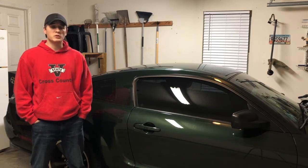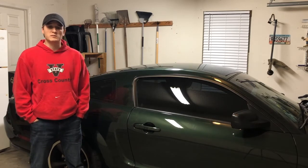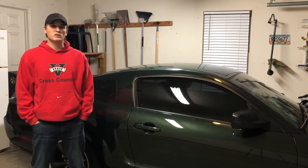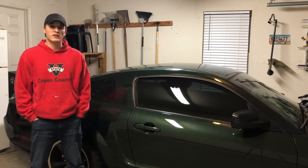With the Brenspeed tune, it probably drives better than it did before, which is pretty cool. So I was very pleased with that, because that was one of my biggest concerns putting this cam in. I thought I might have to rebuild the rear end, but that was not the case.